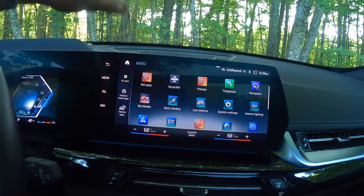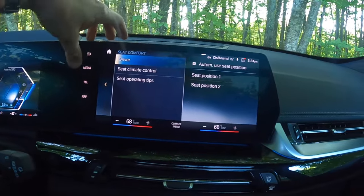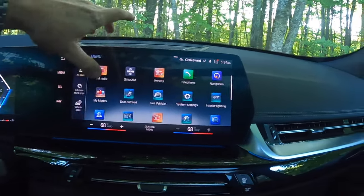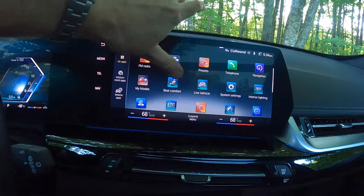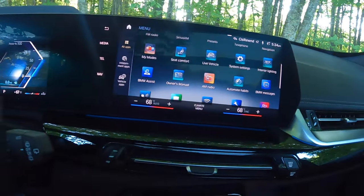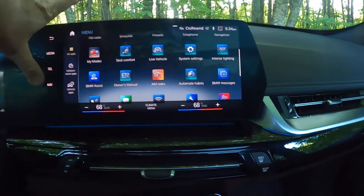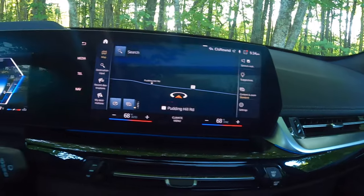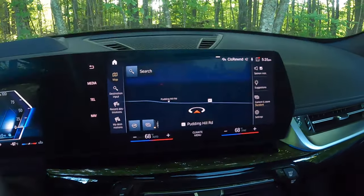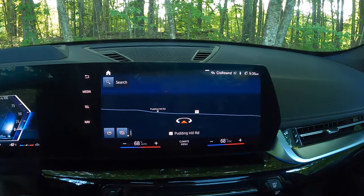Like I was just mentioning, as far as your presets and a bunch of other stuff, as far as pertinent items on the car, including an owner's manual. So that's all in there for you. And how is the navigation, you may ask? Beautiful. It looks great. 3D, very, very nice graphics as always, as you expect from BMW. They always do that well.